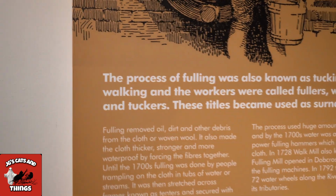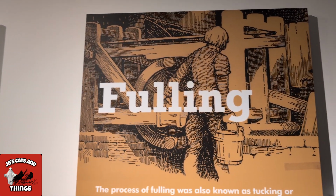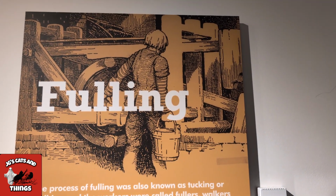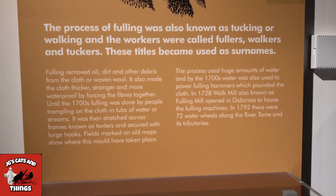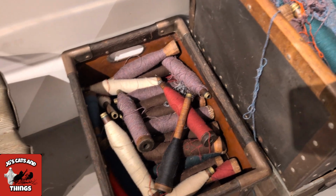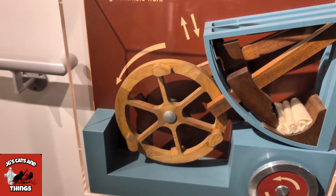Fulling. The process of fulling was also known as tucking or walking, and the workers were called fullers, walkers and tuckers. These titles became used as surnames. Well, there you go. Something else new. Look at all the spindles, all the cotton. Turn the handle to make the fulling hammers work.